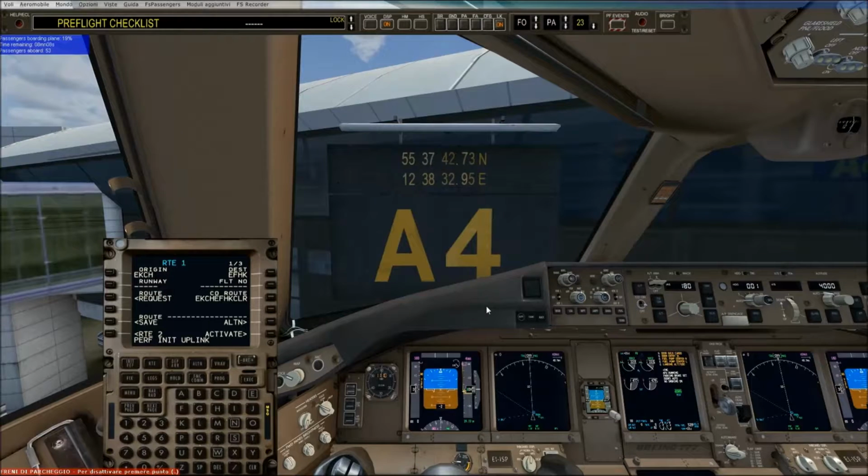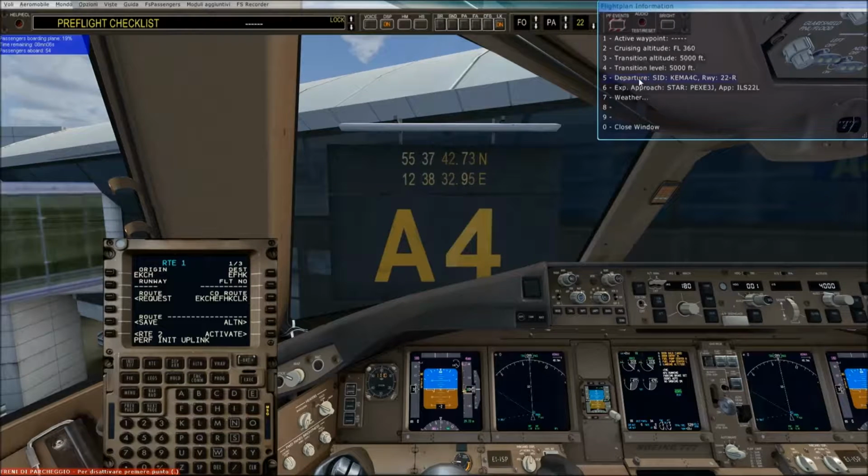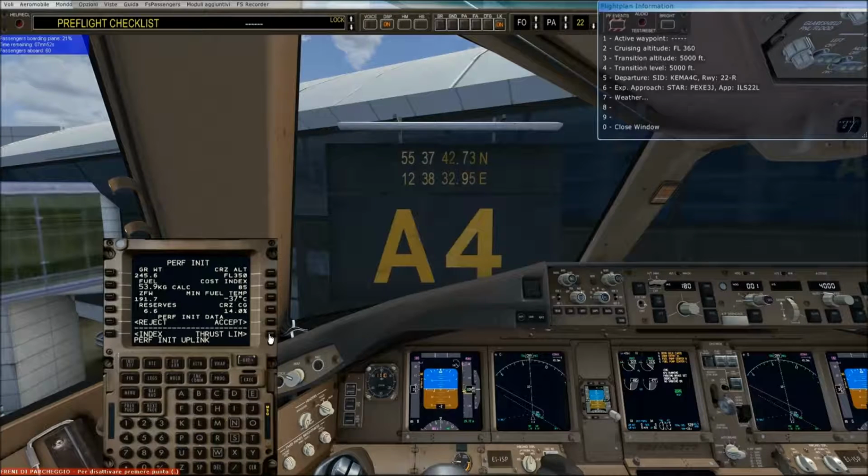Ground control 2882. Request taxi. 2882, taxi via Kilo Zulu Delta Alpha 1 to holding position, runway 22 right. When on position, contact tower 118.1. Via Kilo Zulu Delta Alpha 1 to holding position, runway 22 right. Tower on 118.1. 2882.